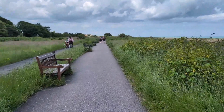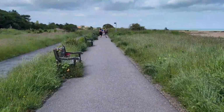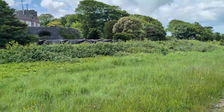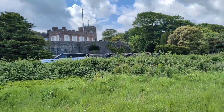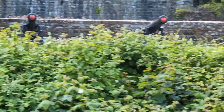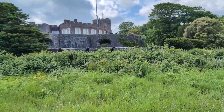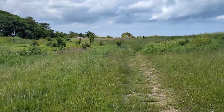All right, let's have a walk down the footpath. Actually, I prefer to walk along the track than the footpath. Much nicer. And see, just Walmer Castle just coming into view again. Got some cannons just there. It's all English Heritage. If you're an English Heritage member, obviously you get in free. And I've got a car park just down here a little bit, which is also free if you're an English Heritage member. Obviously, if you're not, you got to pay.